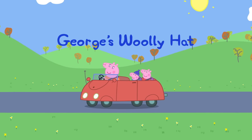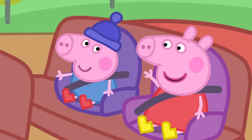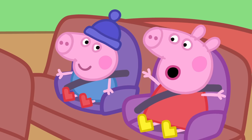George's woolly hat. Today, George is wearing a new woolly hat. Hold on to your hat, George, or it will blow off.